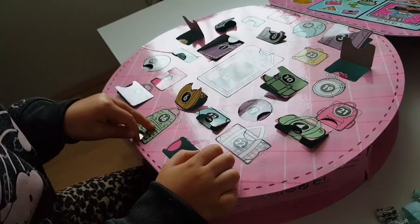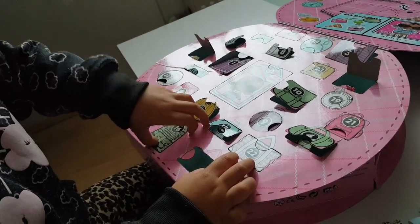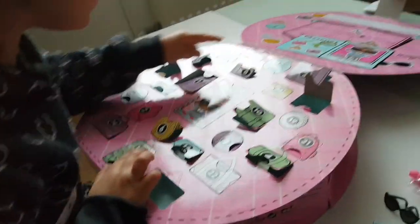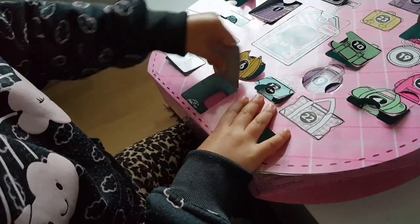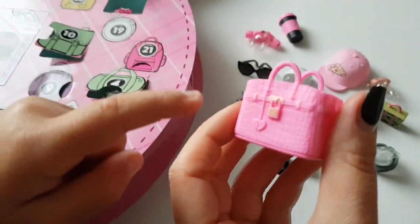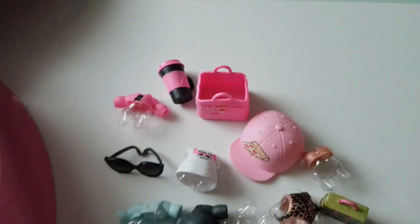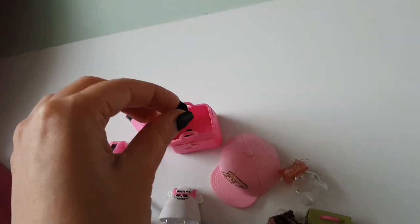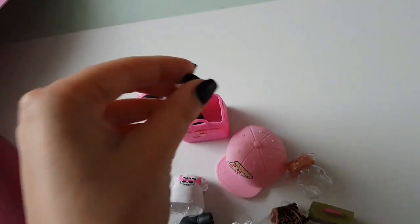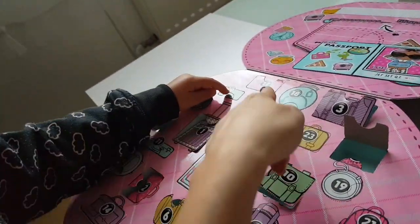Yeah! A teddy bear. Done. And then I can see the best shoes. Yeah, 17 is next. What do we have? Wow, a bag. Yeah, we have a bag in which we can put her some outfits. Maybe we can put her shoes. This bag is for shoes only.